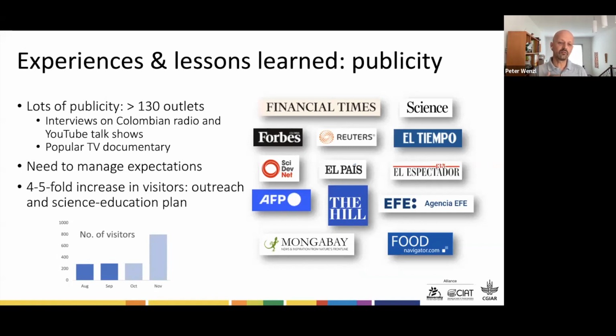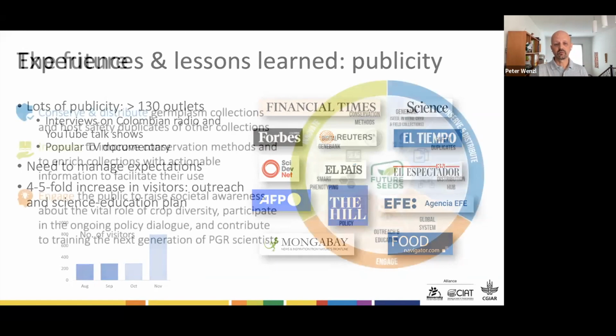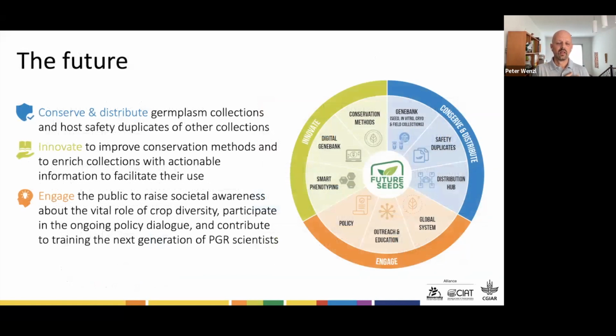We have seen a 4- to 5-fold increase in visitors compared to the old building, and actually the number of visitors is going to increase further later this year and early next year, which is taking a lot of staff time. So what we're also doing is to work on an outreach and science education plan and a plan for managing external visitors, to be prepared to actually be able to receive so many external visitors over time. So let me finish here.